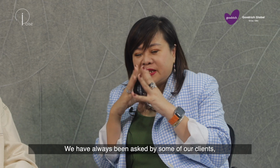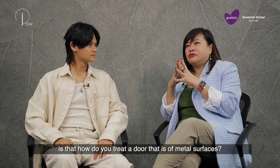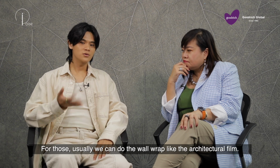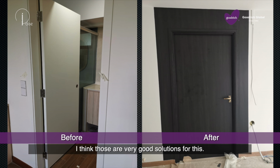Yes. That we have always been asked by some of our clients is, how do you treat a door that is of metal surfaces? For metal surfaces, usually we can do the wall wrap, like the architectural film. I think those are very good solutions for this.